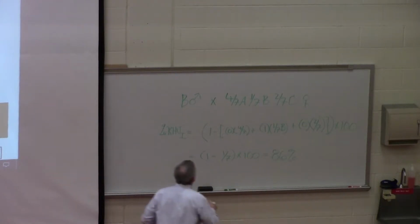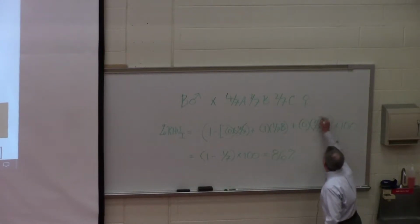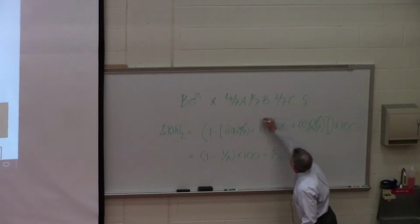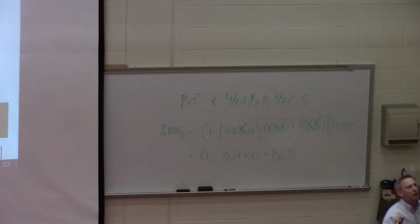So we could just say, forget that. I don't even want to write that down. And forget that. And so it really just boils down to recognizing the only place in that cross where we're losing hybrid vigor is when the sire and the dam breed are the same. Where it's not, it has no consequence, so we can just ignore that.